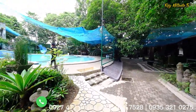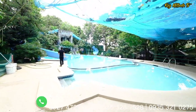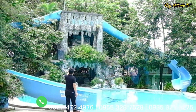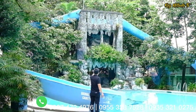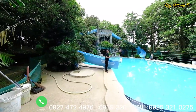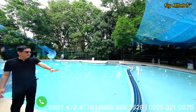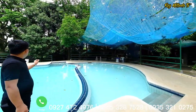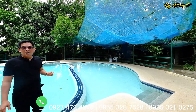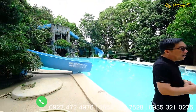Just imagine na you have this large slide right here. Meron siyang napakagandang accent over there. Napakaganda ng kanyang aesthetic design dito sa pinakaharap ng pool. So this is the adult pool, and this one is the kiddie pool. You have 20 cottages and meron kang isang pavilion area. So this one is functional at napakaganda nito pag na-develop kapag sa summer.